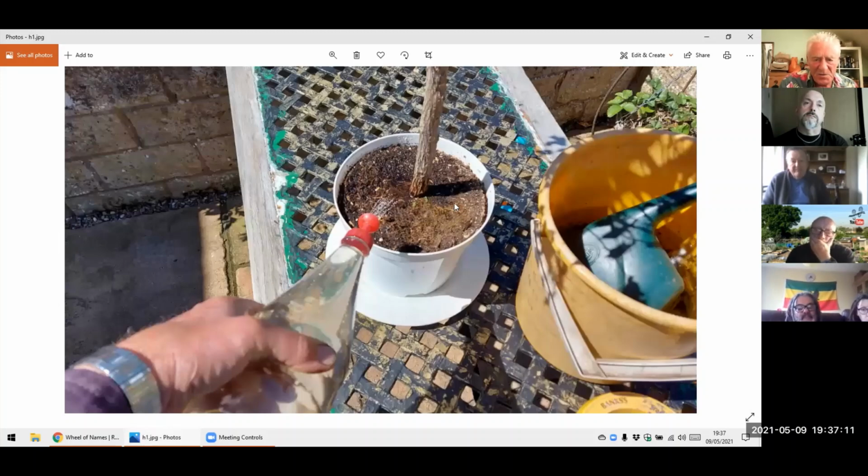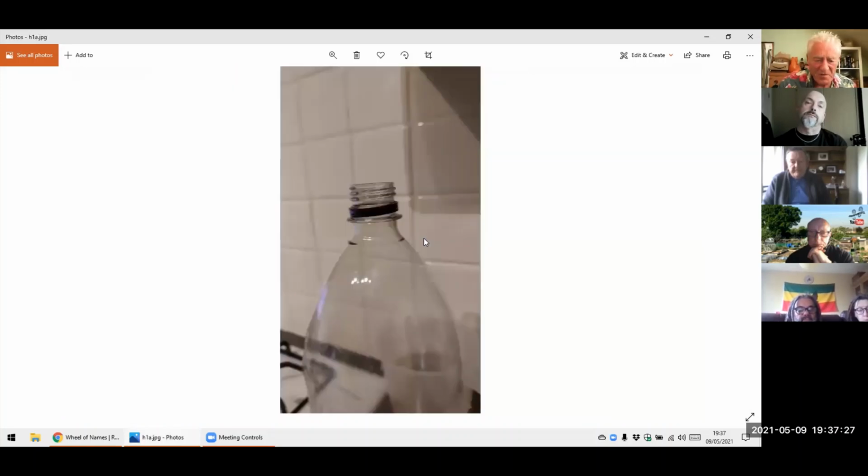Using the top one first, to start off watering I use a small watering can, which is the smallest I've got. That soaks in easier because they're small water particles. And then I will go on to him after. Otherwise the water would run off.